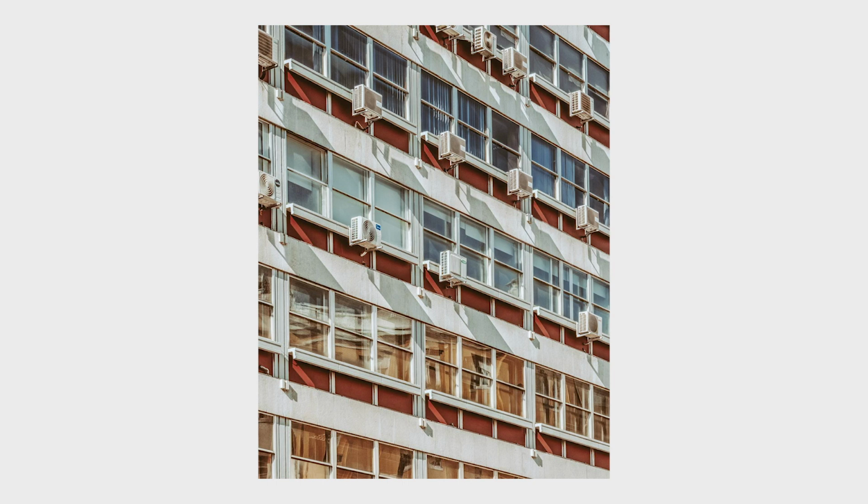In another one, we have once again a similar diagonal angle. This time we're looking at what looks like an apartment building. And this photo is different than the previous ones because he has zoomed in on the facade of the building and cut out everything else, right? So there's no sky, there's no lamppost or tree poking in. There's no rhinoceros walking down the sidewalk. It's just the side of the building.